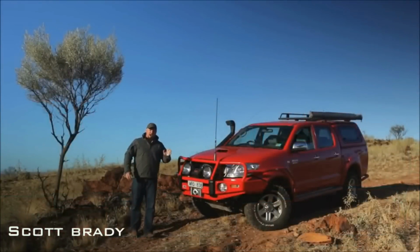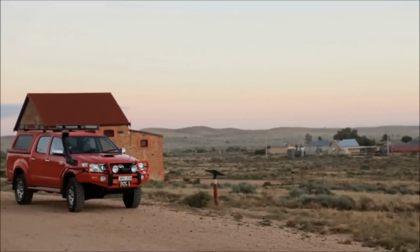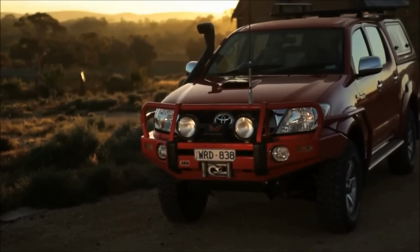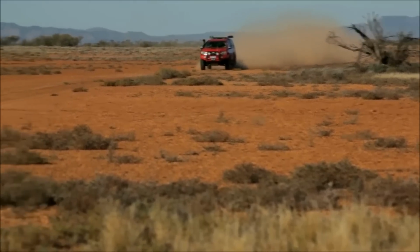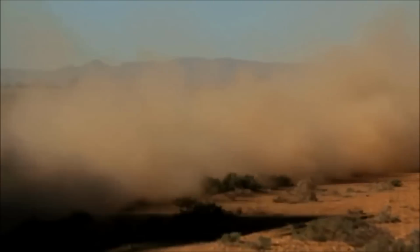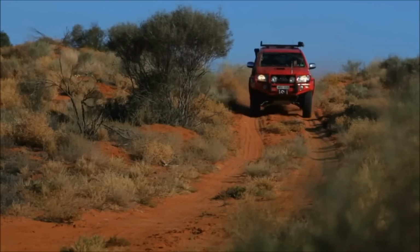Now everybody loves a Hilux, and for good reason. This vehicle is a heavy-duty pickup that's available in many developing countries of the world, and in lots of countries where long-distance outback travel is required. So you'll find them in Australia, in South Africa, in several parts throughout Europe, and also in many of the developing countries around the world.